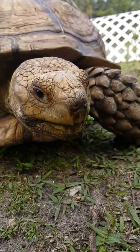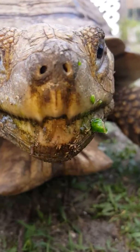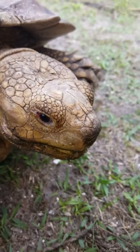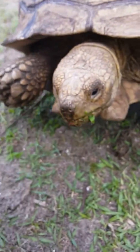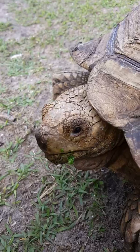I know other people might feel differently, but I just think there's a lot of them out there that could use a home. It's kind of a shame when there are these big ones out there that need a place to stay, yet people keep breeding and having a bunch of babies. Of course they're cute, but before you know it, they get big, and then you have an animal that doesn't have a home again. So in any case, these are the Sulcata tortoises.